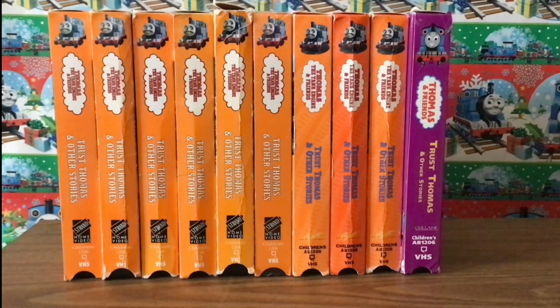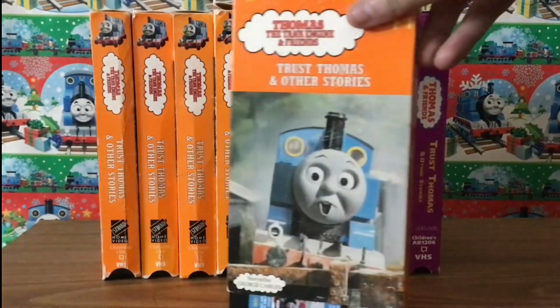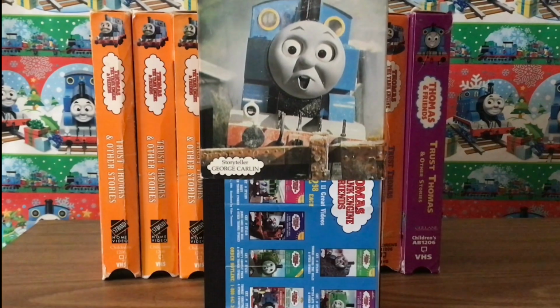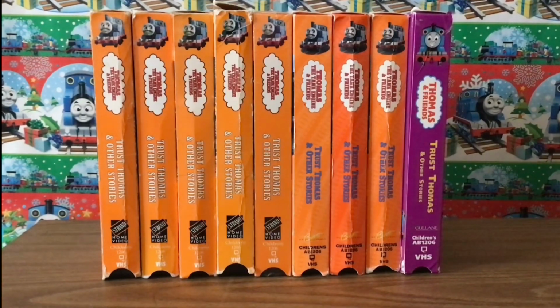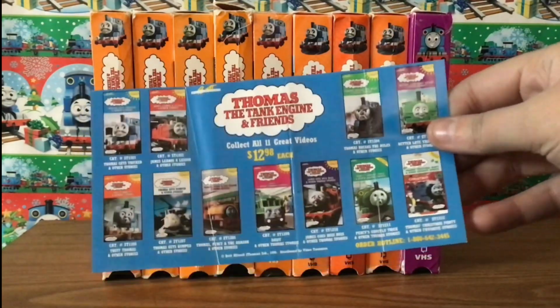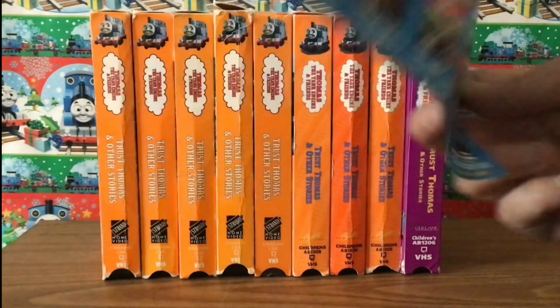Okay, guys, here comes another very semi-big tape collection. We have one of my personal favorite tapes, Trust Thomas. And we start this off with the 92 print. Oh, well, that already showed. As you can tell, there are some inserts in here. This one actually has a catalog, I guess you want to call it, of all the first edition tapes. That is pretty damn cool.